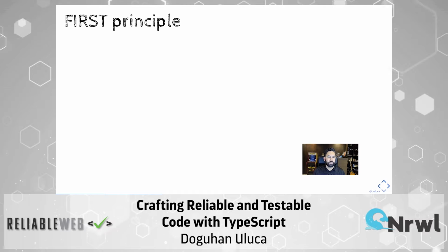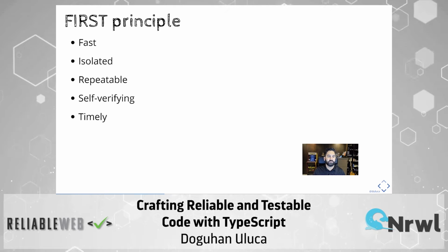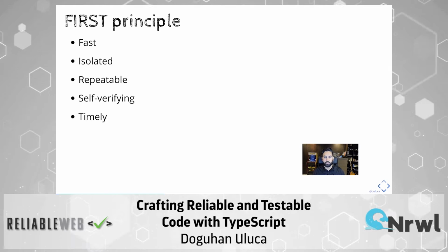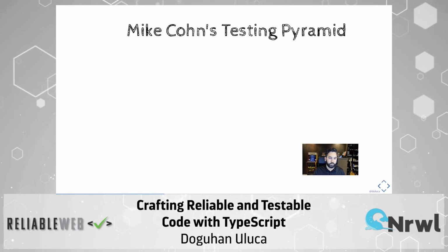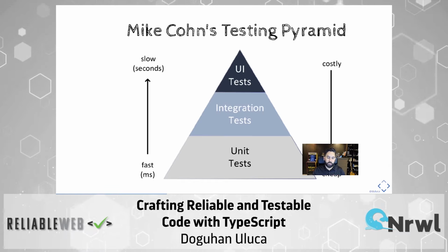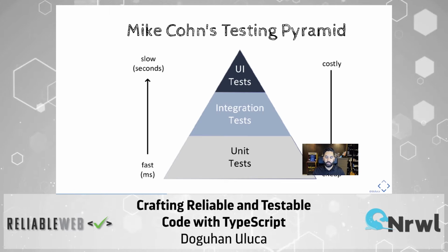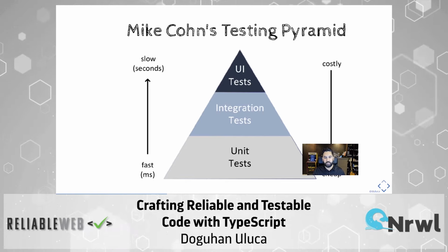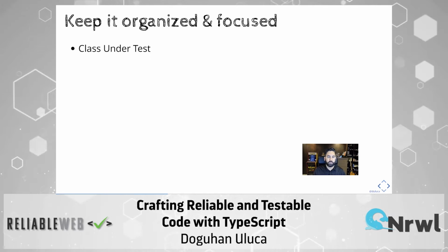With unit tests, the first principle is critical. Unit tests have to be fast, isolated, repeatable, self-verifying, and timely. There's not much use writing unit tests 3 months after you wrote the code. It has to be written around the same time, or at the same time, or before you write the actual code. If we look at Mike Cohn's testing pyramid, you can see at the bottom, unit tests are the fastest and the cheapest kinds of tests we can create. So you should have thousands of unit tests in your project. The other kinds of tests, less so, because they are more and more fragile, whereas unit tests are super reliable.